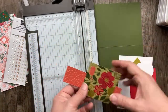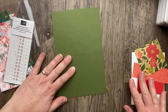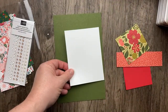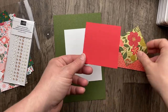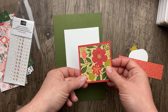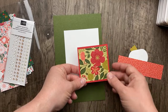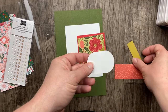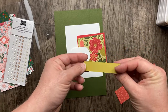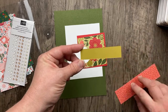Okay, so the other pieces I have here for the inside of the card, I've got the Mossy Meadow, which is 8.5 by 5.5. The white cardstock is 4 inches by 5.25. 3.25 by 3.25 to layer behind the designer paper, and I'm using Poppy Parade. I find it to be a really bright color, but I think just as a layer, it's perfect. And then we have our punched modern oval, and also a little piece of Wild Wheat, which is 3/4 inches by 3.25.